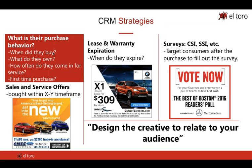So let's talk about some different strategies. So we have CRM strategies. You can use your current CRM, or you can do a lookalike list based off of it. So if you want to do a leasing offer, say you have a group in your CRM that lease is getting ready to expire. You can start hitting them with the newer model of the same car with an offer that they already qualify for because you already know where they fall within that credit score range. And then you can offer that to them, driving them in and getting them to come in and do it.